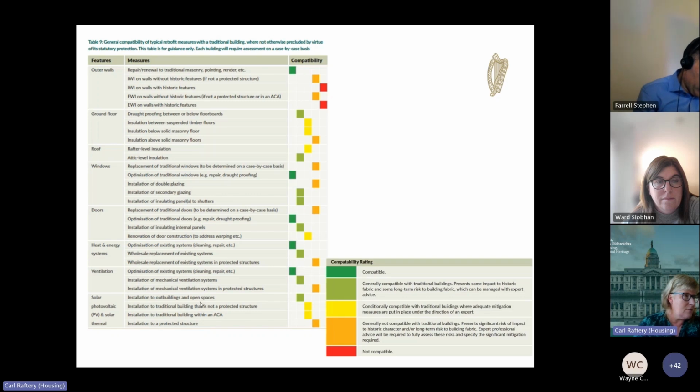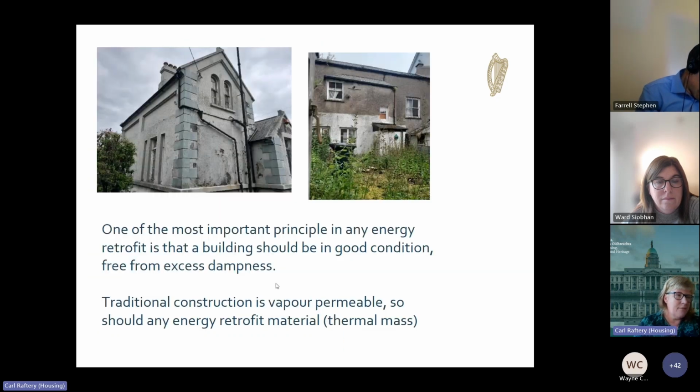It's a good checklist. So like I said, harping back to the dry buildings, as part of the condition assessment, if you don't have a dry building, it will be very difficult for a homeowner to progress in a timely manner with upgrading works until they address the moisture elements of the building.